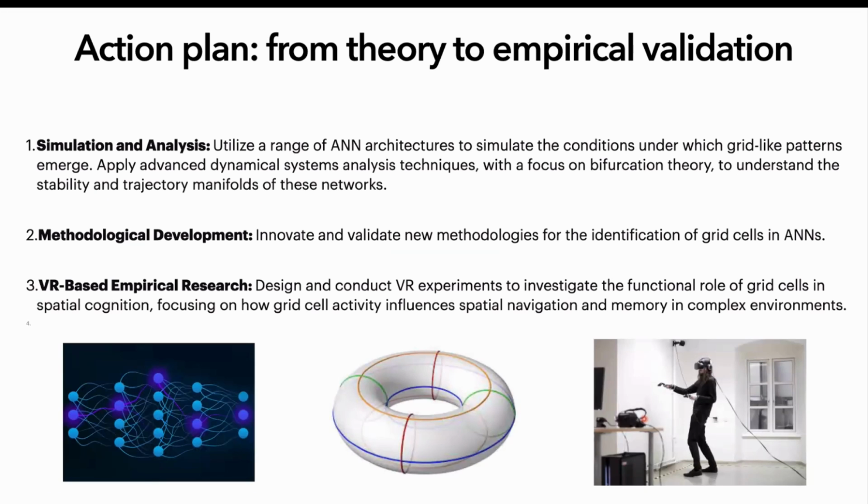So what is the action plan to go from the theory to the empirical validation? First, to simulate and analyze the dynamical systems stemming from many different artificial neural networks, in which we will track the formation of these tori, these trajectories living on the surface of a torus, which is again the signature of the birth of grid cells.